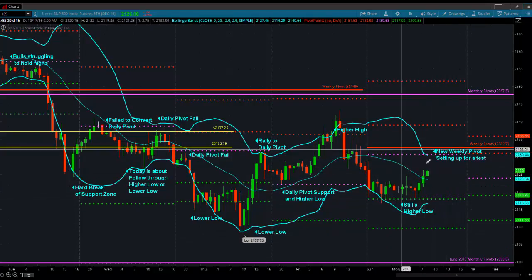Now, if we do come up into 30 to 32 and we reject, the bears are going to have to take out that lower low from Thursday down at 21.0775. If they can't do it, then it's just a matter of time before a support floor is created down there, and they squeeze them just like they always do. Okay, so the bears, I think, have an advantage as long as we stay below the weekly pivot, and as long as these highs keep getting rejected, and we want to interact with either the lower band or very close to the lower band just about every day.